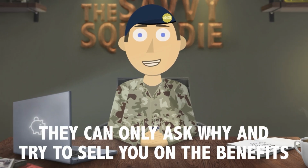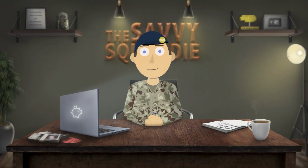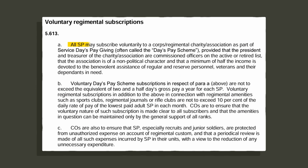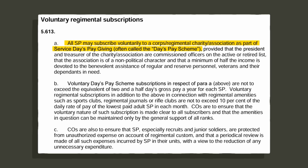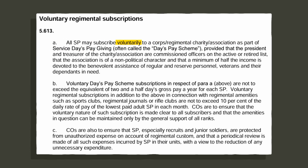If you do end up in front of them, then they'll ask you why you want to stop and try and sell you on the benefits, but that's all they can do. But the point is, you shouldn't end up in front of them in the first place. If the individual is being difficult, then just quote regs to them and politely tell them to do their job and to stop creating unnecessary processes which creates more work for everyone.